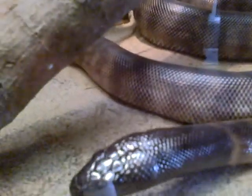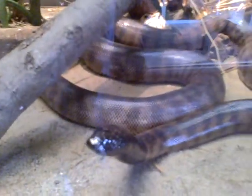Black-headed python. Oh, man, that's a good one. This is the, what? The Philippine palm viper. That's way back there, huh? You see it? Oh, the yellow one. Yeah. Oh, yeah.